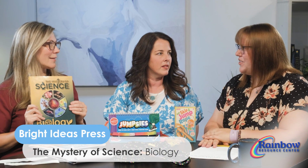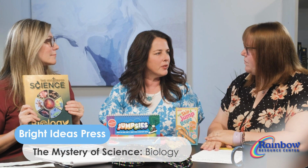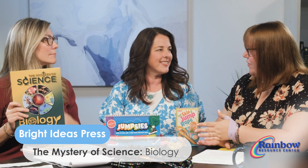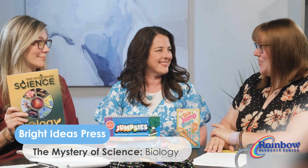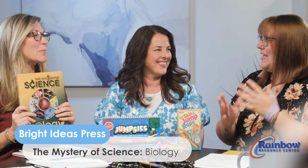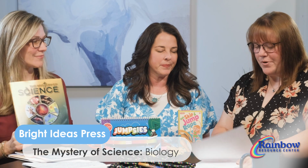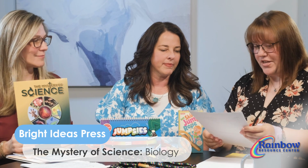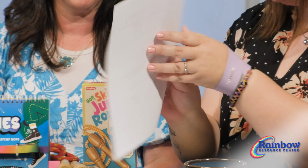And it's really engaging for those kids who need those beautiful pictures. Are there labs included? There are labs, so you get the PDF when you purchase the book. But August 1st, the publisher is producing a print version of the lab book. I printed off a few of the pages from our samples. It has the list of materials that you will need for every lesson, which is very nice.